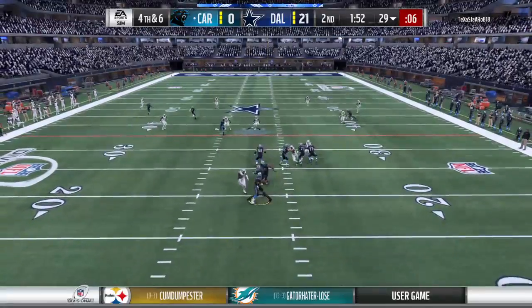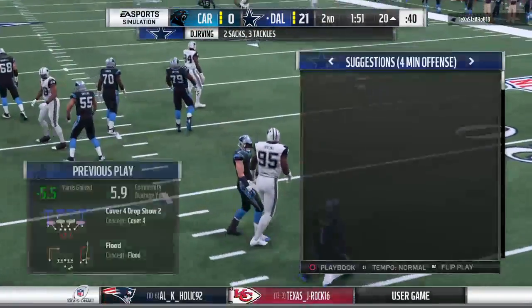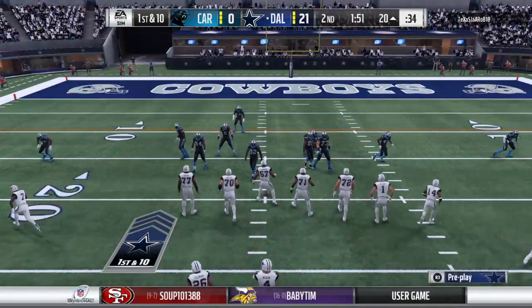They are going to go for it. It's Newton. And the Cowboys' pressure gets there this time for the sack. David Irving in there to drop him for his second sack here tonight.